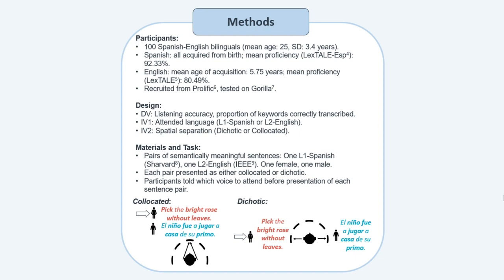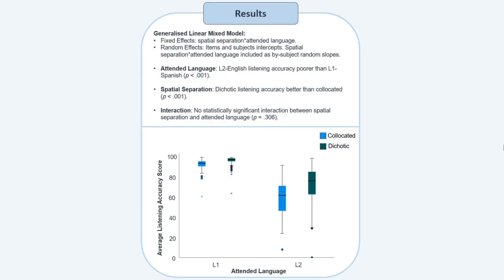The first independent variable was attended language, either L1 Spanish or L2 English, and the second independent variable was spatial separation, either dichotic or co-located. We used a generalized linear mixed effects model to analyze the data.